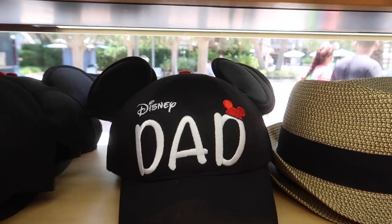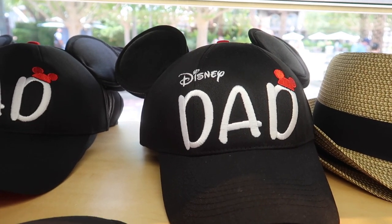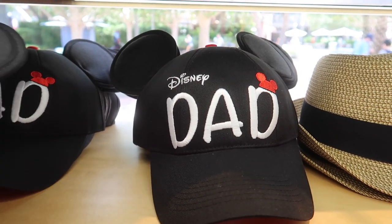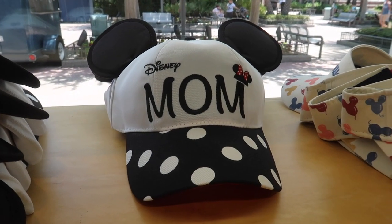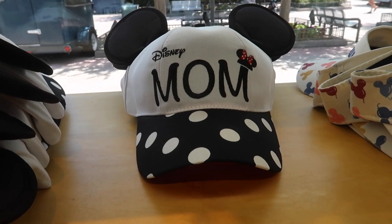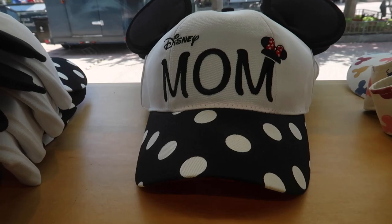Because these hats are so popular at the Walmart and all, they're now selling them here. Here is the Disney Dad one for $27.99. And here's the Disney Mom one, again, $27.99, but why is the Mom one white? I don't know, I'm not a fan of white stuff because I'm a slob and everything gets dirty.